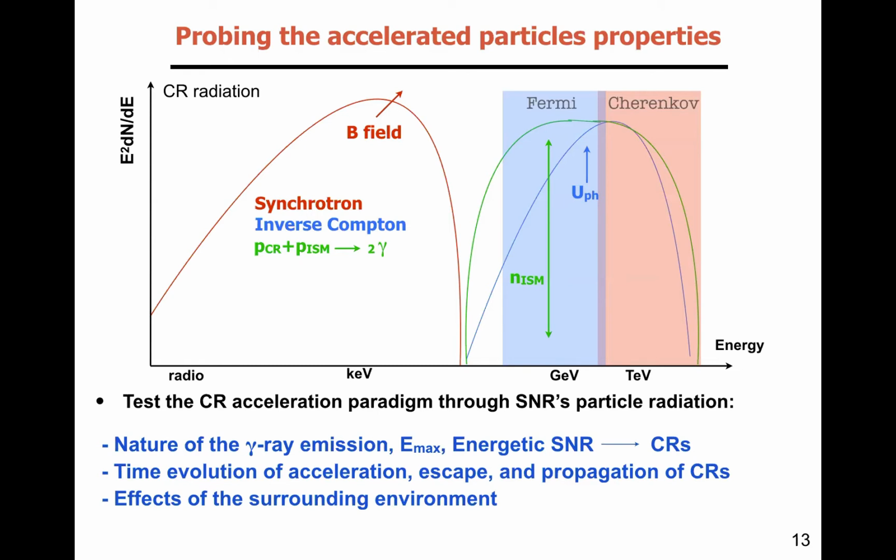With the combination, for example, of Fermi and Cherenkov telescopes, you can see that those have different spectral signatures, and having a very broad-band analysis like that can help to disentangle the different processes. So what we can test is, for example, the nature of this gamma-ray emission, in this case whether it's from one scenario or the other. We want to constrain the maximum energy, as I said before, you need to reach really high energies. And also the kinetic energy that is then transferred to the cosmic ray population. And as I said in the beginning, the surrounding medium has an impact on the acceleration mechanism, so we need to understand both in order to have the full picture.